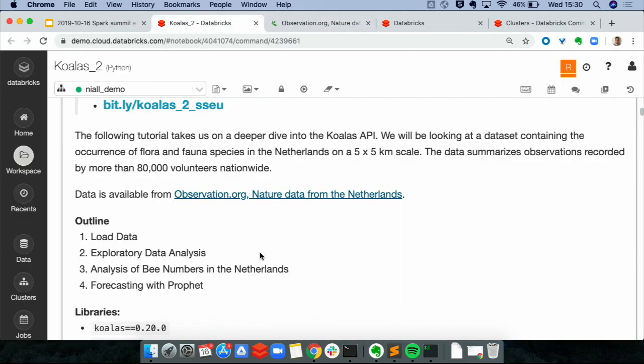So what we'll be covering is, firstly, loading the data. I'll be demonstrating how you can load this relatively large data set. It's 14 gigs in size, as I mentioned. We're going to do some exploratory data analysis, using those pandas plot functions that we are used to with pandas. Then a deeper dive on analysis of bee numbers within the Netherlands. We often hear about the populations of bees decreasing over the years. Is that true? There have also been a few schemes that the Dutch government have enacted recently, and we can see if maybe those are working.